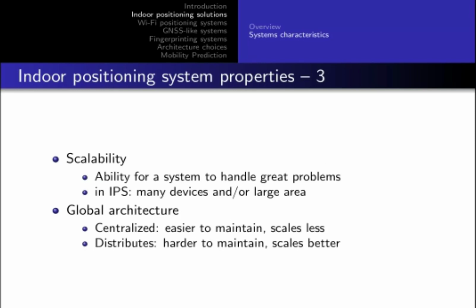Then there is the scalability, which is the ability for a system to handle great problems. In indoor positioning systems, that means that you are able to manage many devices, to provide locations for many devices over a large area. It might be one of both or the two of these. Then you have one key point, which is the global architecture, which might be centralized. It's easier to maintain, but it scales less. Or distributed, which is harder to maintain, but scales better.